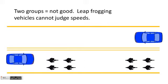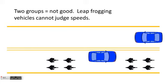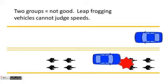So you have two groups, and when you have the leapfrogging, this bouncing in and out of the bikes, again, as I mentioned earlier with the leapfrogging scenario, they cannot judge their speed. That car can accelerate very quickly compared to us. Quite often, if they speed up to 45 and they don't realize that we're going 15 or 20, they pull back in. They don't realize how hard they have to hit the brakes to make their car fit in that gap.